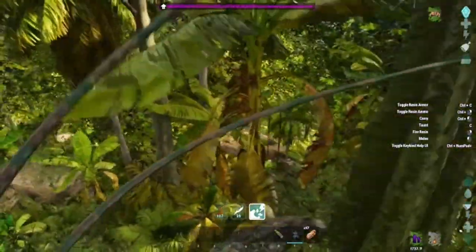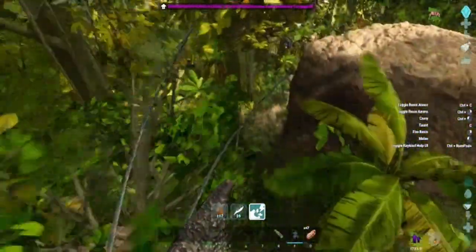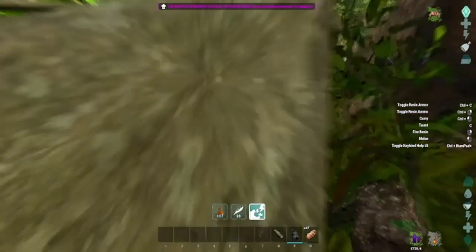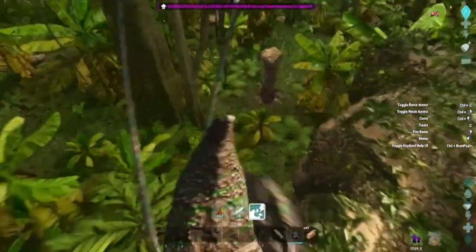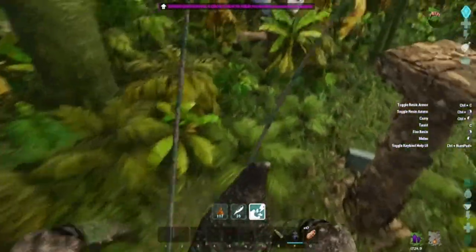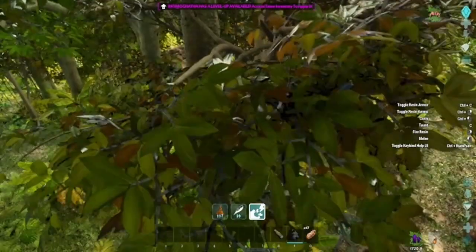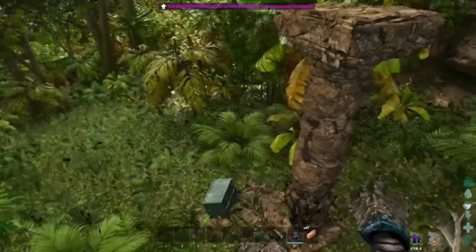Okay, and you see that rock? We want this rock, and we're going to follow it down here. There is our next dossier.